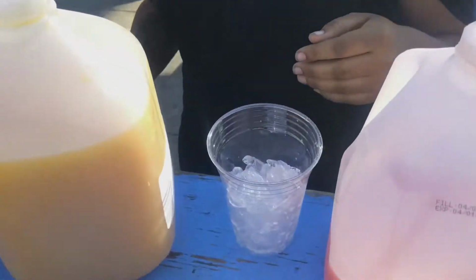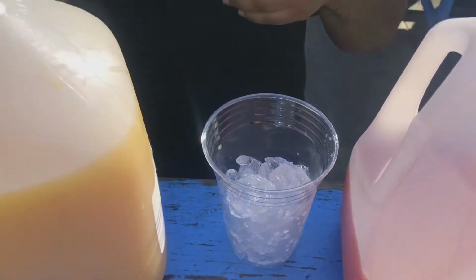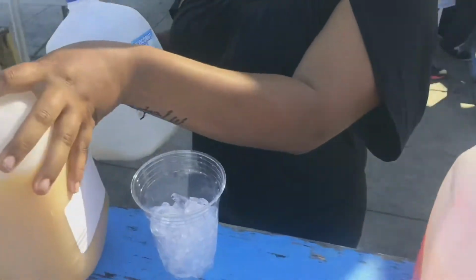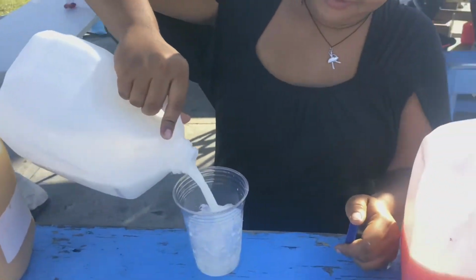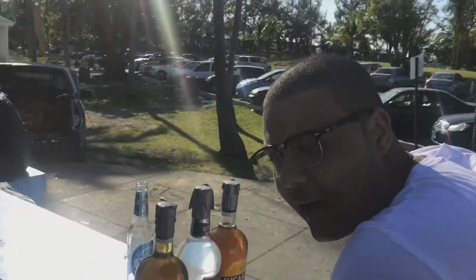So what is it you making for us? The coconut sky juice. Coconut sky juice. And what is his name? Moxie's coconut sky juice and tropical drinks. And it's the best place to get it on Montagu Beach, right? Of course. Oh yeah. Ice straight again.